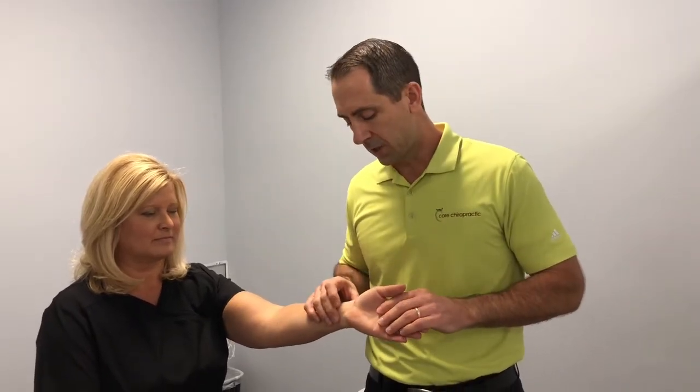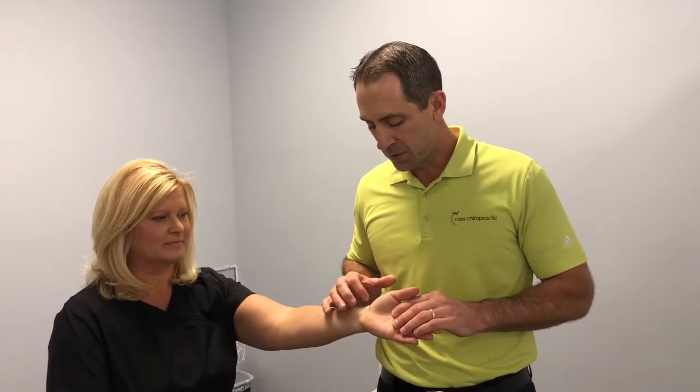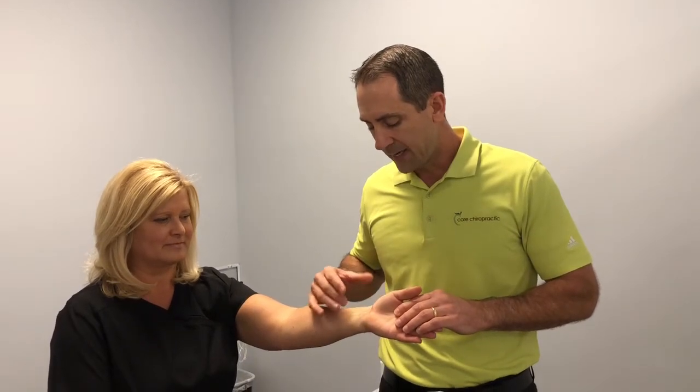The reason this occurs is that the median nerve, which comes right through the wrist, is compressed. There are 8 bones in the wrist: a row of 4 and a row of 4, for a total of 8. When we lose that tunnel, the nerve is compressed, and that causes this tingling here.